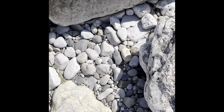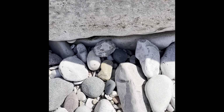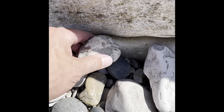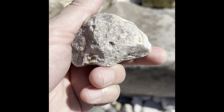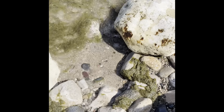So here we got another one right next to this big rock. I'm not sure exactly what it is, but it definitely looks quartzy and layery. I'm gonna grab it. It's definitely got layers, definitely got quartz. I'm gonna get it wet once in this green sludge.